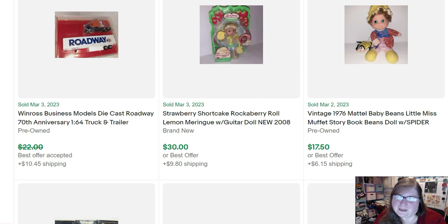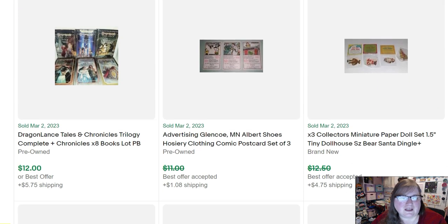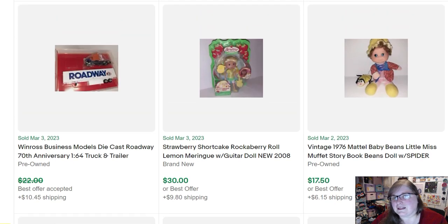And this little Baby Beans Little Miss Muffet doll came with this cute little spider. Oh my gosh, so cute. Bought this in an estate sale last summer. She sold for $17.50.